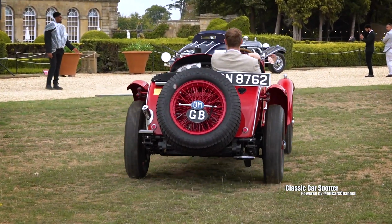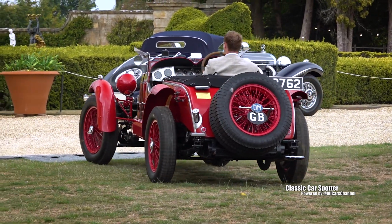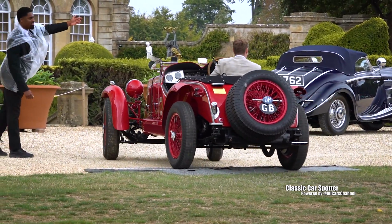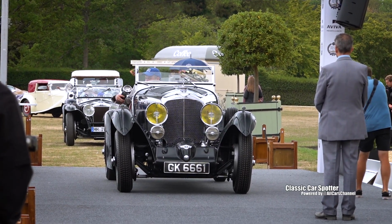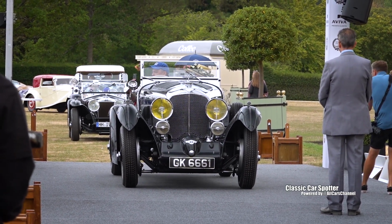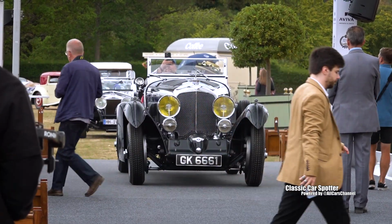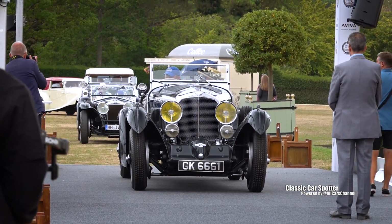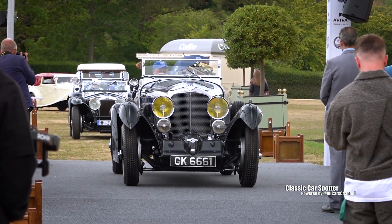She gets a round of applause just arriving up on stage, and well deserved as well, with a Bentley 4.5 litre supercharged. What are they driving, these Bentley boys? Well, it's the fastest lorry in the world. And you know what? The Bentley boys wore that name and adopted that name with great pride. It was the big, unstoppable car in the racing at Le Mans.